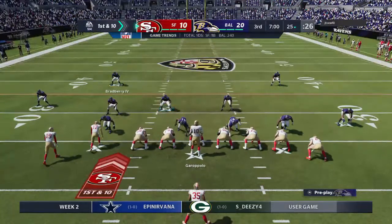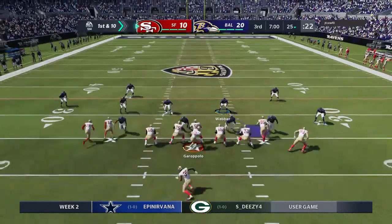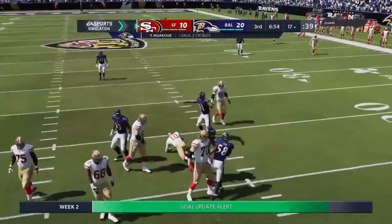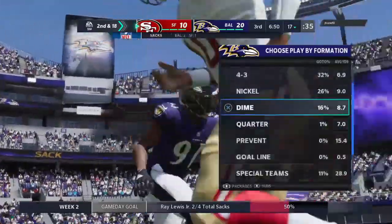Garoppolo going to bring the Niners up here, 1st and 10 at their own 25-yard line. And he'll drop here to throw. And pressure coming, and they got him once again. Sacked by Yannick Ngakoue, the former Maryland Terp.